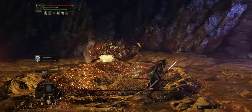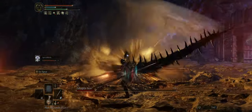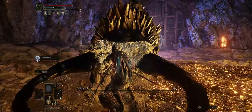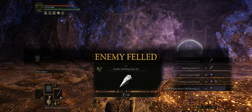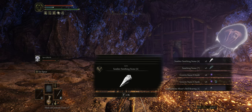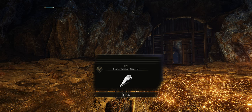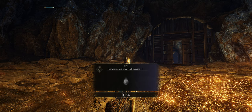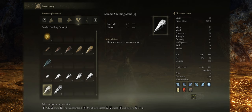I don't think you can poison it, Avelia. That's a lot of shit! That's a hell of a lot of shit. Did you see the list? So he gave us one of these, 6 or 5 of these, one of those, or some of those, and a Somber Mine in Belbarin. How many sevens did he give it? It was 5 sevens, right? 5 Smithing Stone sevens.